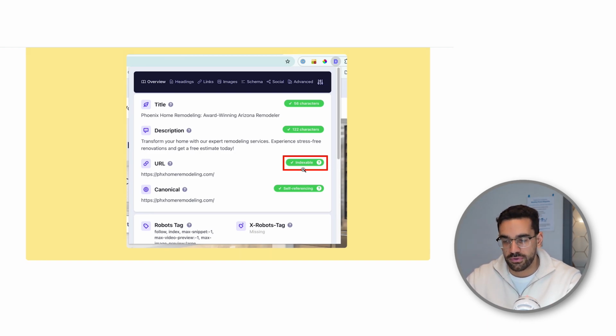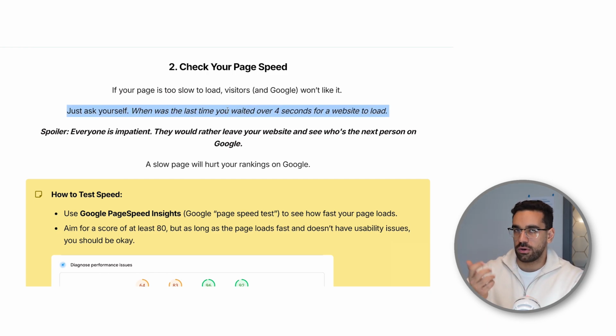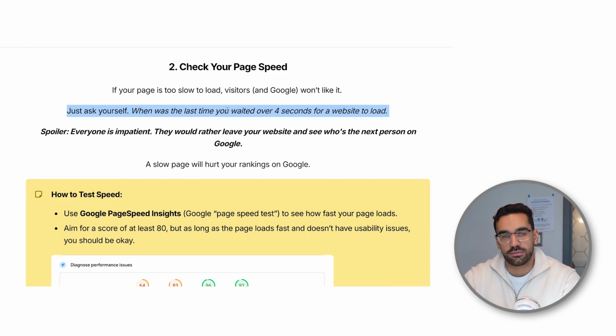Second big thing that we always see is check your page speed. If your page loads way too slow, visitors and Google won't like it. So just ask yourself, when was the last time you clicked on something on Google and waited more than 4 seconds for the page to load? Unless you're a patient person, maybe you did. But I can tell you most people are not patient these days. So you want your page to load fast.